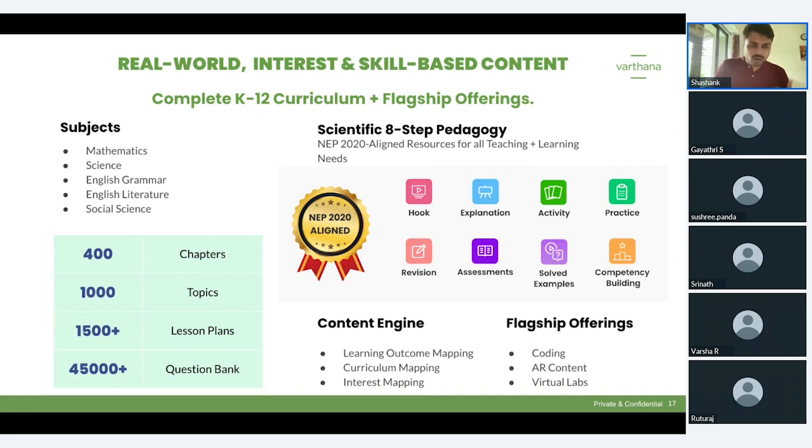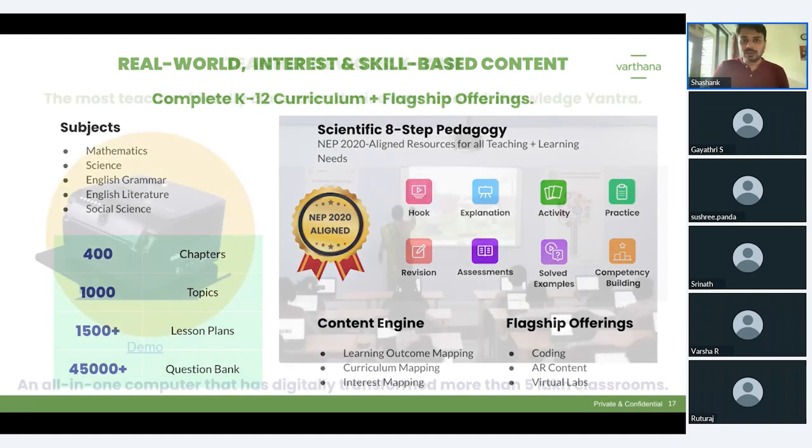If you would want, separately, we can send our representatives to your school and we can discuss coding, AR content, and we don't just stop there. We even have virtual labs. We understand how difficult and how traumatizing sometimes it is to manage labs. So what we have done is we have put all the lab content digitally, and you can use that on our hardware and conduct a virtual lab within the classroom. Because of time constraints today, we are not going deep into it, but would love to show it to you when we actually step into your school.